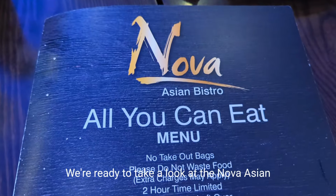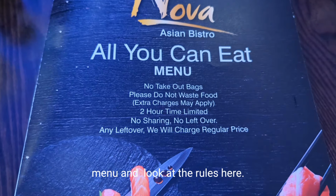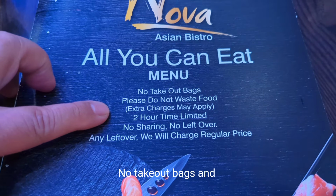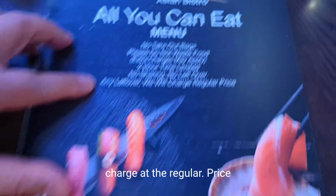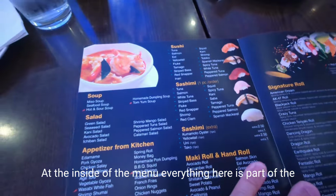Okay, we're ready to take a look at the Nova Asian Bistro menu. This is the all-you-can-eat menu, and look at the rules here. No takeout bags, and there's a 2-hour time limit, no sharing. No leftovers, and any leftovers we will charge at the regular price. So that's what we have here. Let's look at the inside of the menu. Everything here is part of the all-you-can-eat menu.